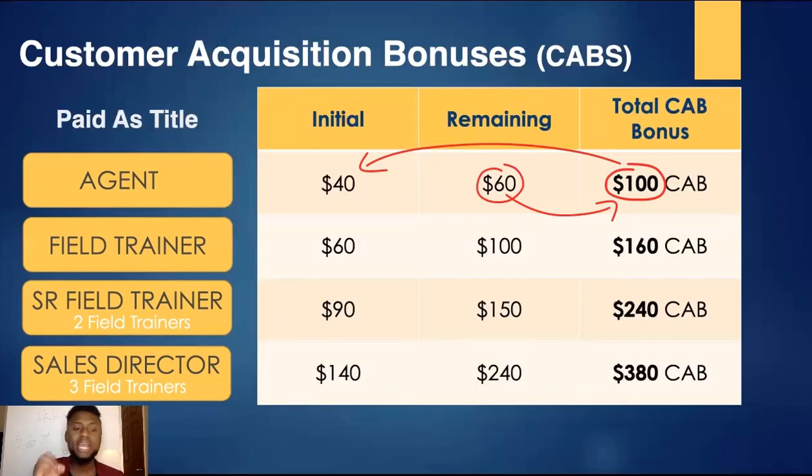because it's five new agents you have brought on board, they were only at the level of agents. If you look at the very first level, agents get paid $100 per person they bring on board. So because they're the ones that brought them on board, it makes sense they get paid something, which is the $100. You're going to remove that $100 out of your $380 you're supposed to get paid per person that sets up in the business.